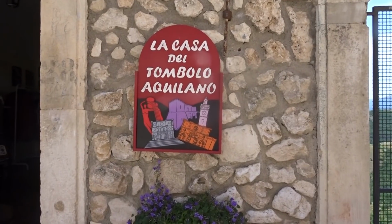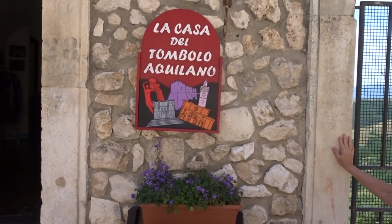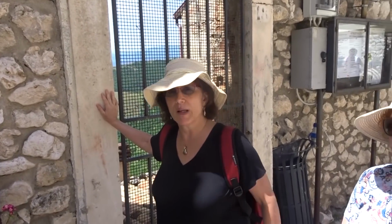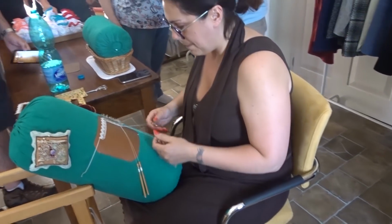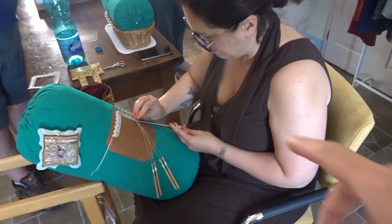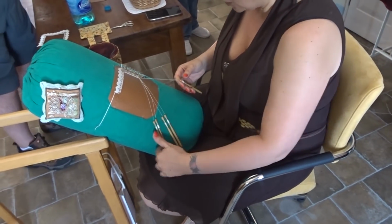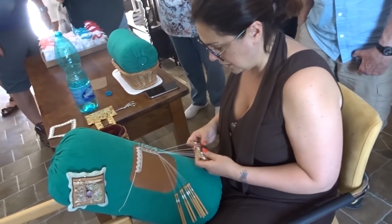La Casa del Tombolo, which is a specific way of making jewelry. You sew jewelry with a metal string. Her name is Daulia, a very unique name. Daulia is showing you how you produce a piece of jewelry from Abruzzo. She's using un filo metallico. Quello che sto lavorando adesso è lino. Look there. It's a very patient process when you do this.